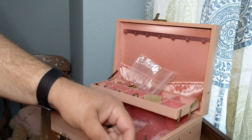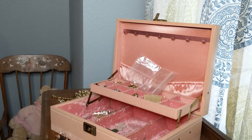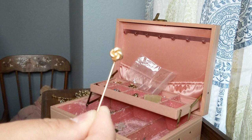Well, we're getting down to the bottom here. I haven't found anything too good. There's a nice hat pin or stick pin. Those can often be gold, so we gotta check those out as well. Although, I don't see a mark. Oh, I do see a mark. Let's get that under the light. I think we have our first piece of gold right there. I see the K. I think we got ourselves a gold stick pin. That's a pretty old one too, I think.